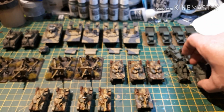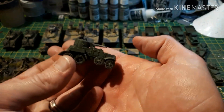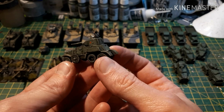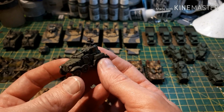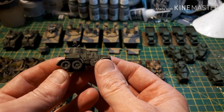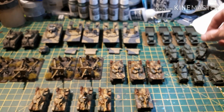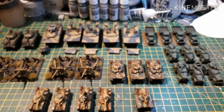Now these are the Battlefront ones, and there's something really odd with my lighting. As you can see, it's much better. You have a command model, and I prefer these much better. It's not often I sing the praises of Battlefront, but they do nice stuff.